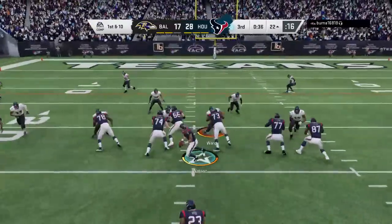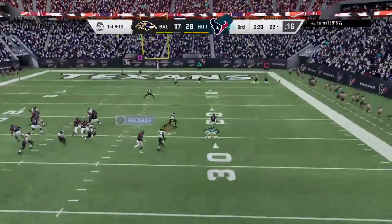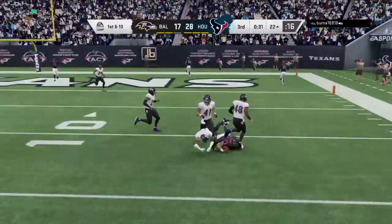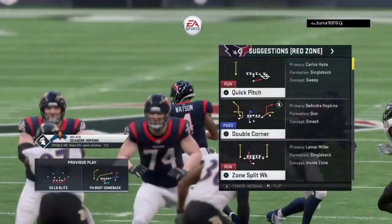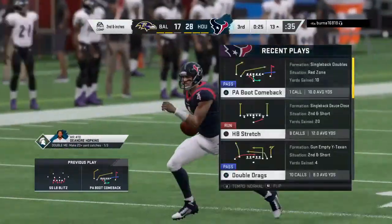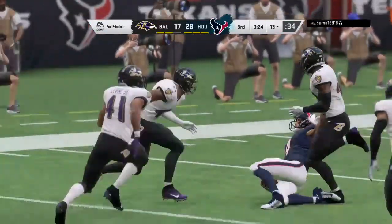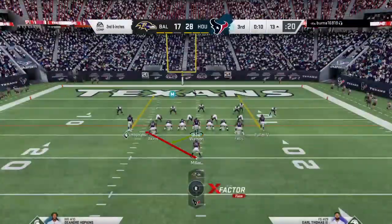All runs on this drive so far. It's 1st and 10. He'll buy some time right, and he's going to keep it here. He'll get 10 there all on his own, but it'll be 2nd down. Partner, he was going through his progressions. Not there, not there. After about the 3rd one, he decided he better pull it down and run for it. And he slides down and avoids the hit for good measure.